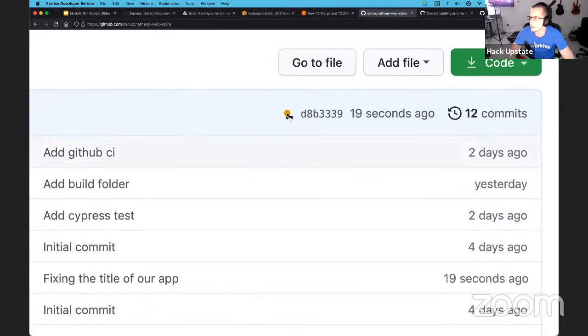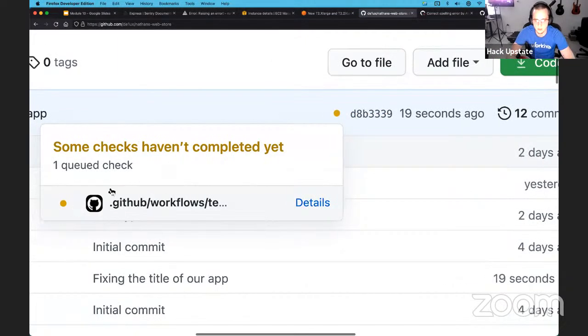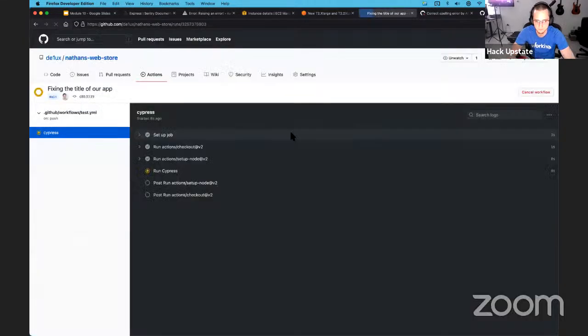We've got CI running again on another commit. If we click on it, it's currently running the code that's defined in that GitHub workflows folder. It's going to run Cypress and hopefully give us a green check mark.